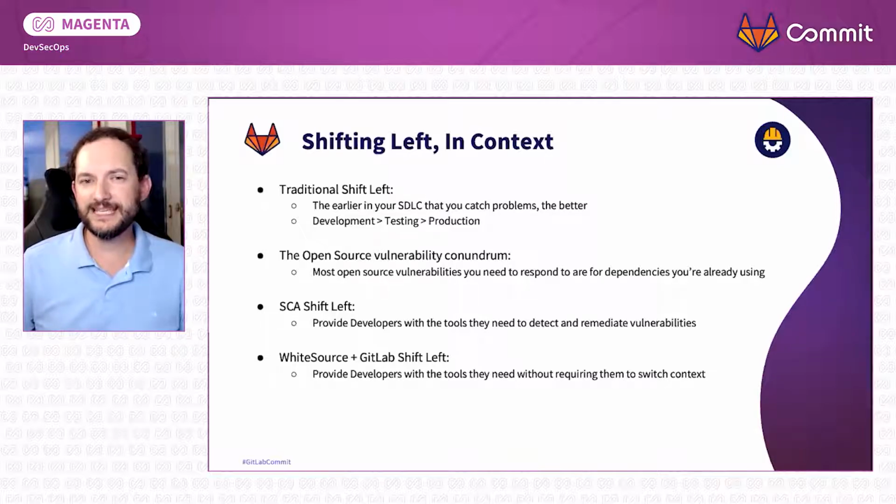But with SCA, we have a little bit of a conundrum here because most of the problems in open source security actually occur in dependencies that you're already using, which usually means in production. So no amount of shifting left in the development lifecycle can prevent those types of problems from happening. So we know that there will be production vulnerabilities, almost for certain. And we know that developers are best positioned to own that process, to upgrade or roll back or even potentially remove vulnerable dependencies if there's no other choice.